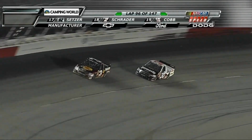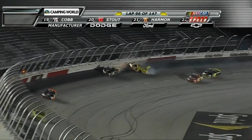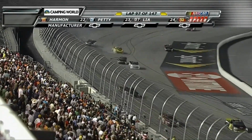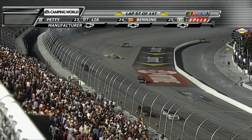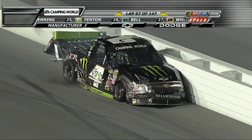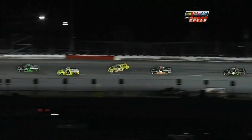The caution flies. These guys all come to pit road. And problems. Mario Gosling gets into the wall. He collects the 4 of Ricky Carmichael. Now back down the racetrack. Let's make sure that he doesn't get into the path of any of the other drivers. He stays clear, but hard hit to the inside wall for Ricky Carmichael as well. Just a wrong place at the wrong time. Hit for Ricky Carmichael. He got clipped right in the right rear quarter panel, and it just turned him.